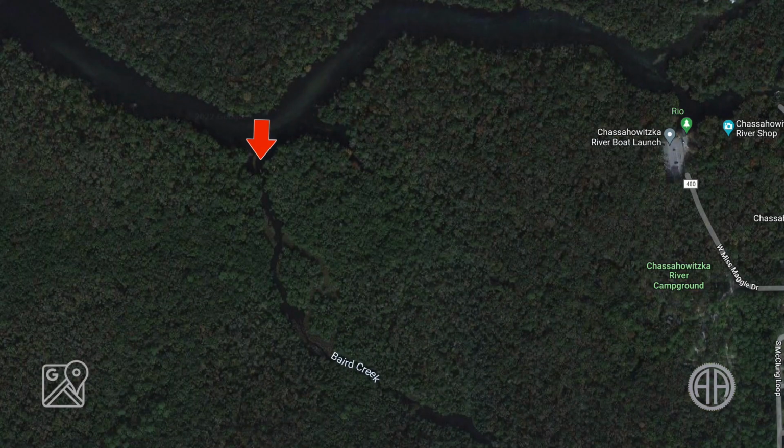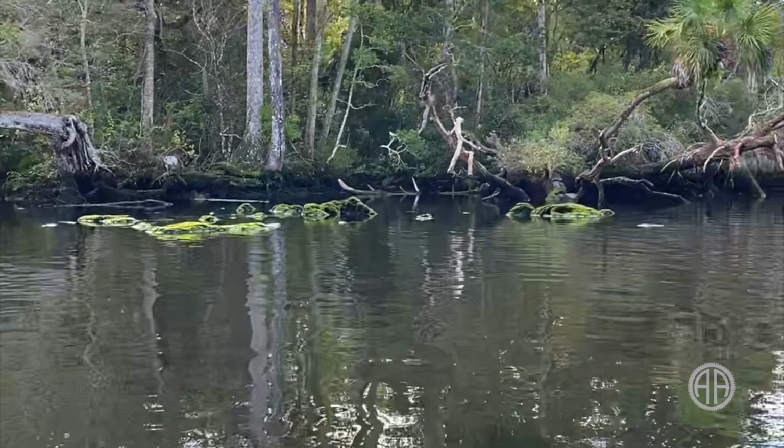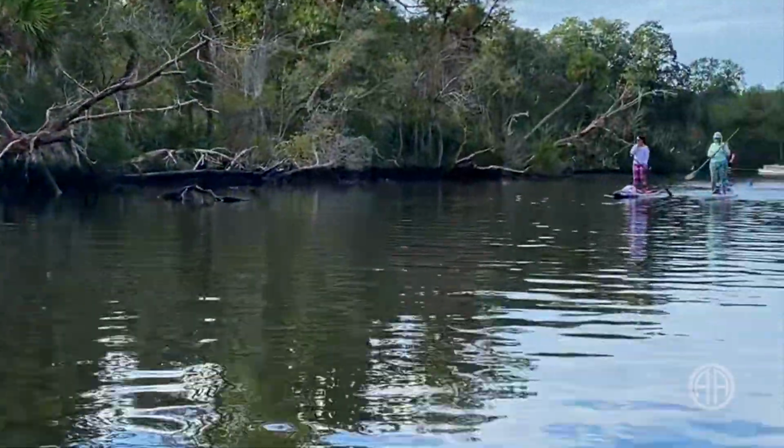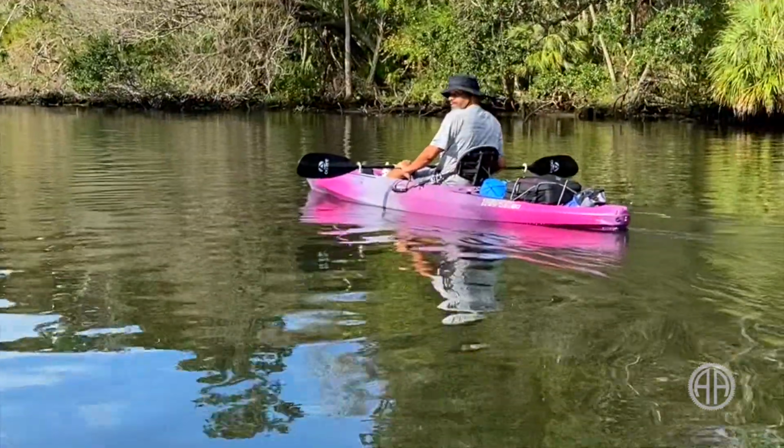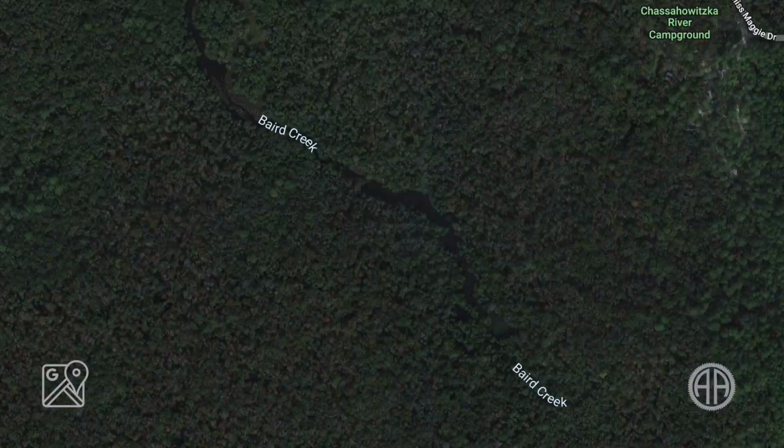One of the most popular and scenic is Baird Creek. Baird is on the south side of the Chaz, or the left side if you're headed toward the Gulf. It's about a half mile from the boat launch, or the second creek entrance on your left. Pro tip, wear bug spray.